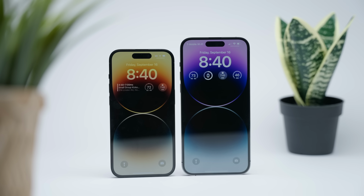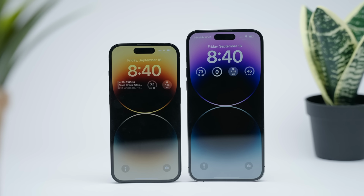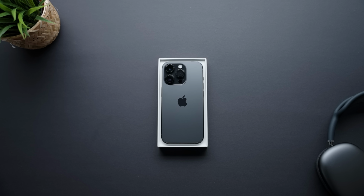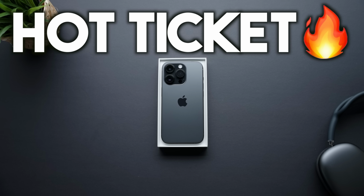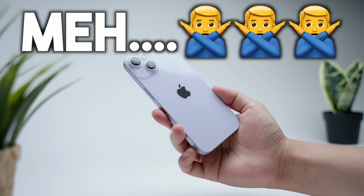This is the iPhone 14 Pro and the 14 Pro Max, definitely two of the most popular new iPhones available in 2023. And this is interesting because it's been a while since there's been such a wide disparity in demand between the Pro and non-Pro model iPhone. For better context, the iPhone 14 Pros were really difficult to get in time for the holidays due to demand outstripping supply, but sales of the regular iPhone 14 and the 14 Plus have been almost non-existent.